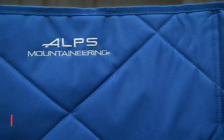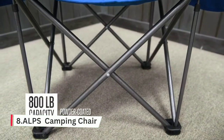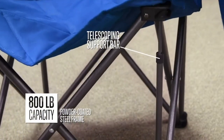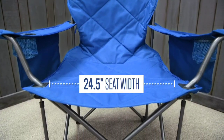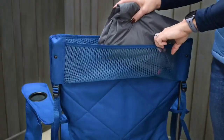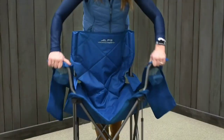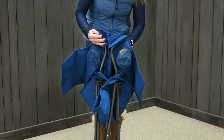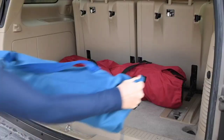By Alps Mountaineering has been a fan favorite for over 10 years. Our highest weight rated chair, the King Kong, has a beefy powder coated steel frame with a generous seat width of over 24 inches. Three large pockets keep your gear off the ground, and the two cup holders are a great feature for those summer days. Perfect for the campsite or your kid's soccer game, the King Kong easily folds up into its included carry bag.